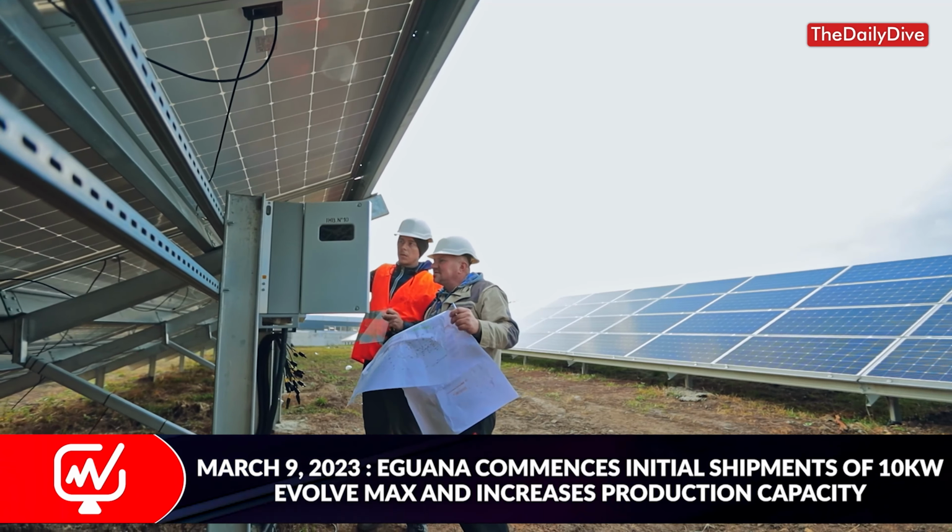So now he's happy. The consumer gets 10 kilowatts of power so they can back up their entire home. And the base model has 28 kilowatt hours of storage. Typically, you use about 25 in a day. So you can go all day on your charge.